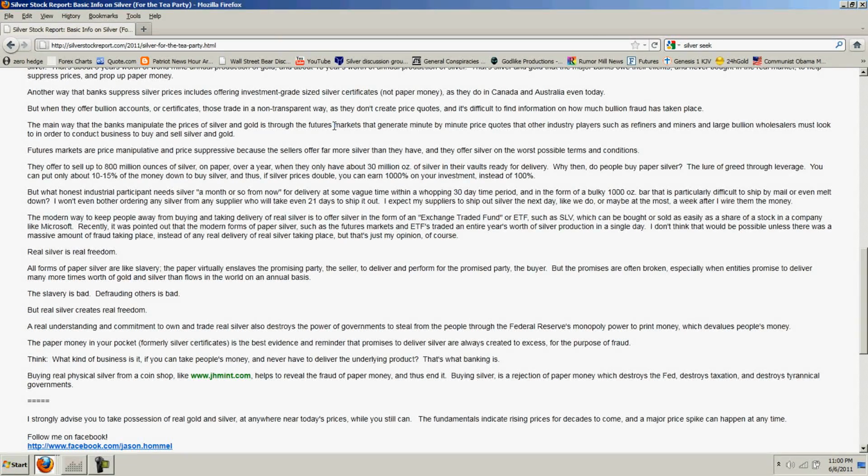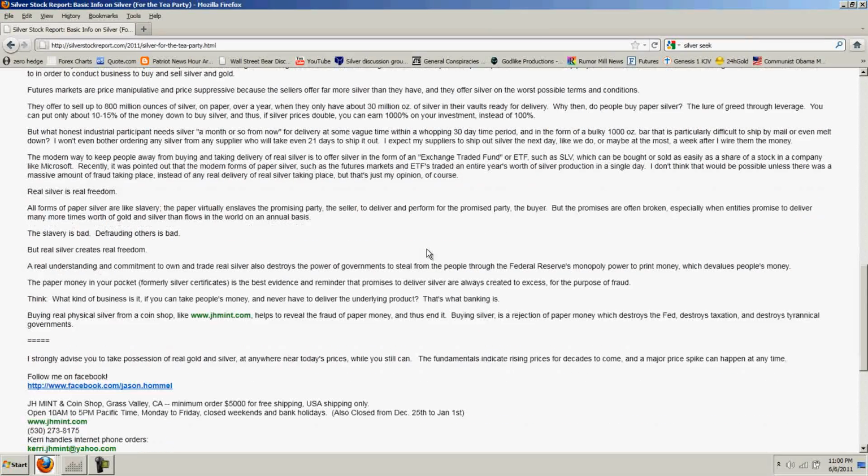The main way that banks manipulate the prices of silver and gold is through the futures markets that generate minute-by-minute price quotes that other industry players such as refiners and miners and large bullion wholesalers must look to in order to conduct business to buy and sell silver and gold. Futures markets are price manipulative and price suppressive because the sellers offer far more silver than they have, and they offer silver on the worst possible terms and conditions. They offer to sell up to 800 million ounces of silver on paper over a year when they only have about 300 million ounces of silver in their vaults ready for delivery.